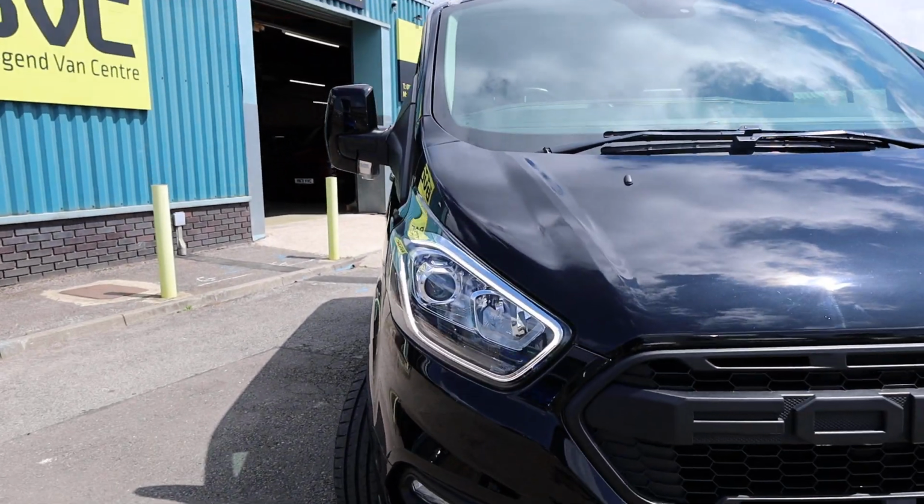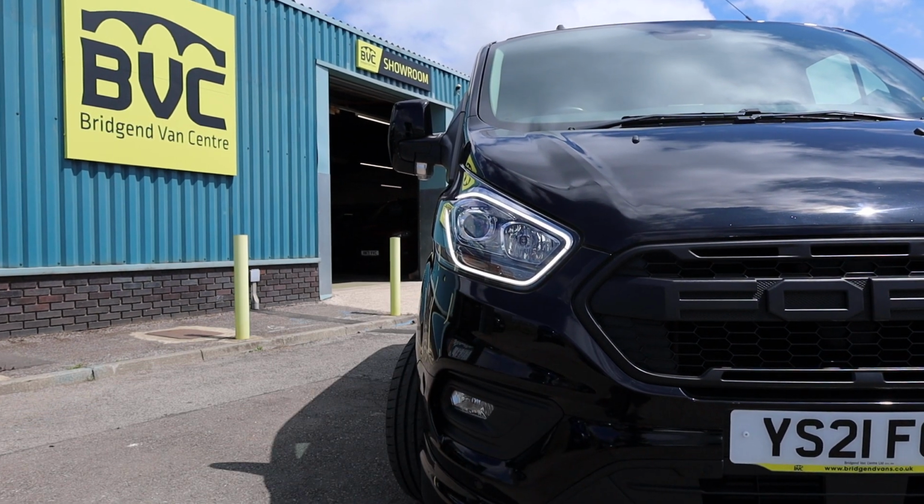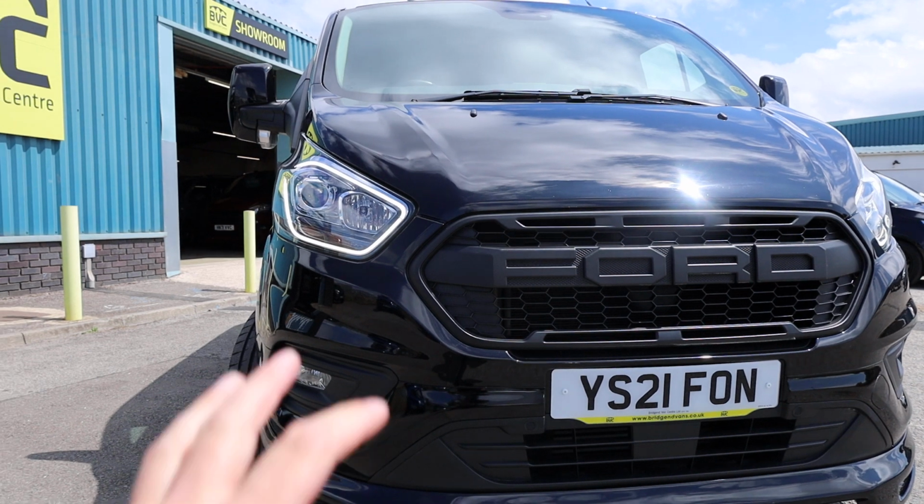Looking at the headlights, so these are the standard limited headlights, but crucially they come with that fantastic LED daytime running light around the outside. They just look fantastic.